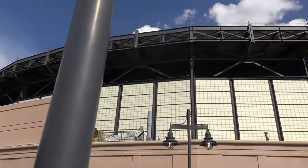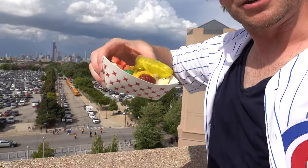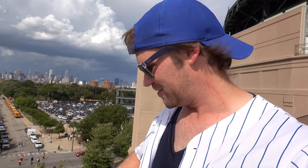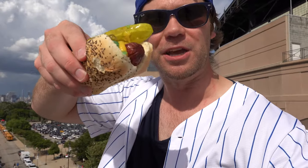At Guaranteed Rate Field. All right, let's see if I can do this with one hand. This is gonna be messy. How you liking that, Deshaun? This is awesome, wonderful. It's his first Major League Baseball game in the USA, in Canada. Oh, yeah. That's the only places they play him at. For now. All right, I'm gonna try to one-hand this thing, man. Look at this. All right, this is a Comiskey dog. It's like a Chicago-style hot dog.